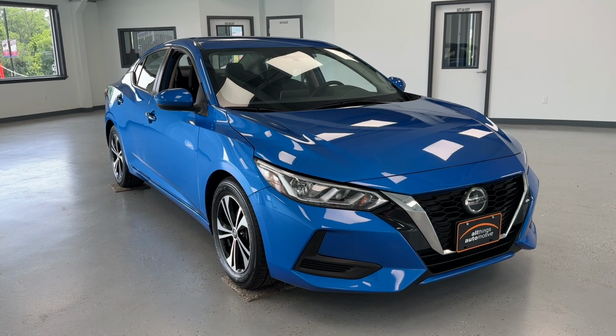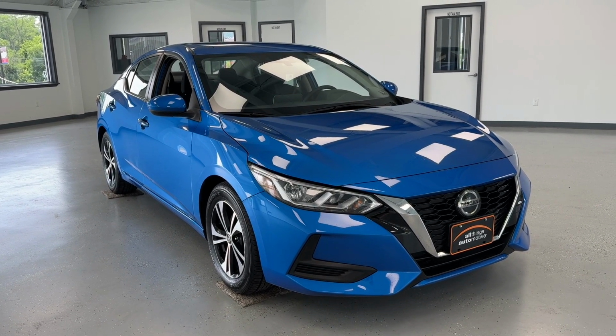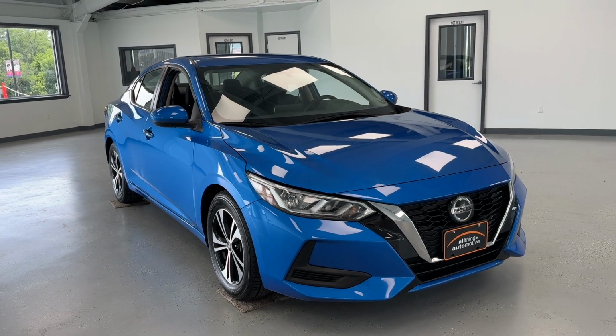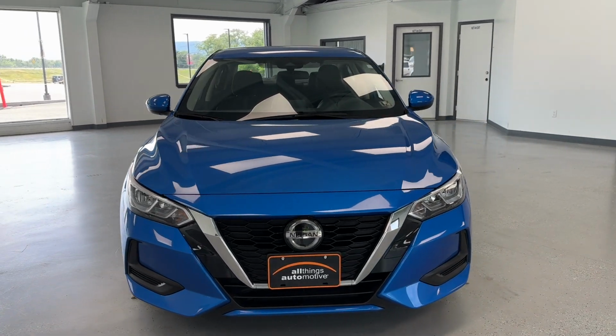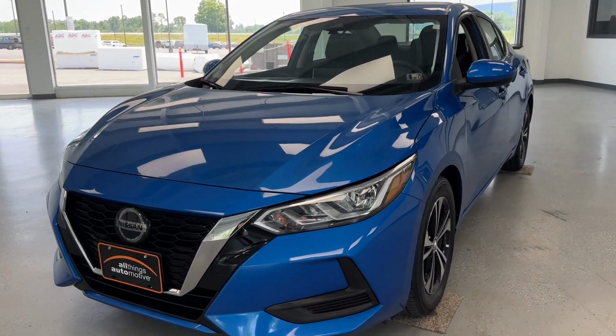Hello, this is Mary with All Things Automotive, bringing you here today a 2023 Nissan Sentra SV. This vehicle features a 2-liter inline-4 gasoline engine. There have been no accidents or damages reported to CARFAX. This vehicle has had regular oil changes and it is a CARFAX certified one-owner vehicle as well.